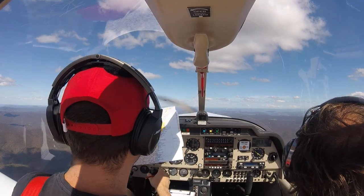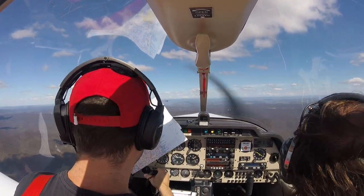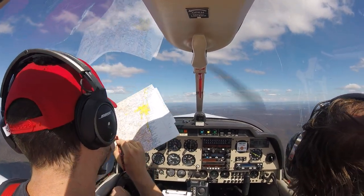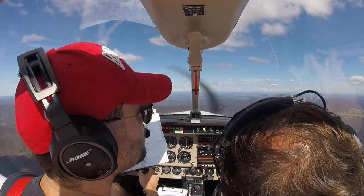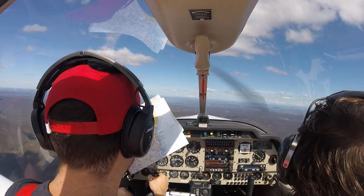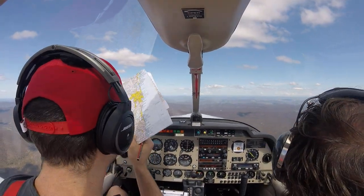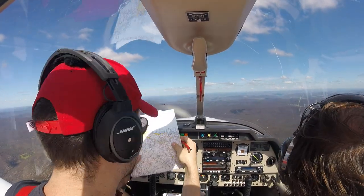Which means... Where is my river with a double bend? Could be that one. Do you notice what the power line does? It jogs to the right there, pointing at that river double bend. There's a power line that jogs. Is that the right way? Yeah, that is the right jog.